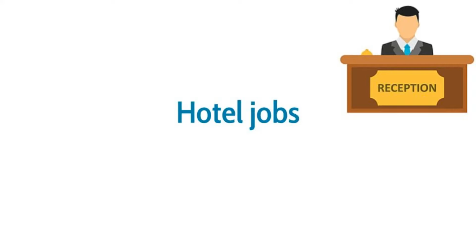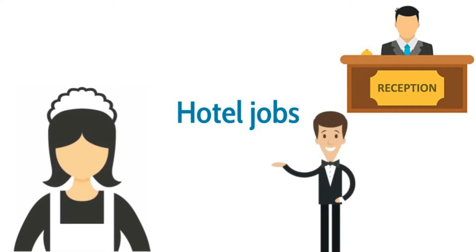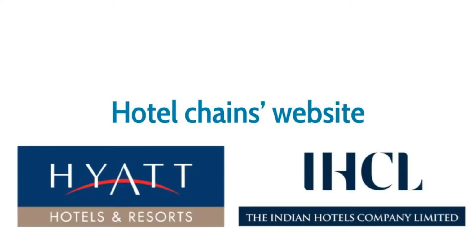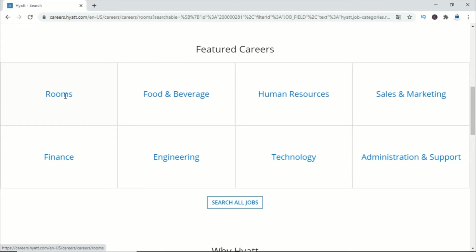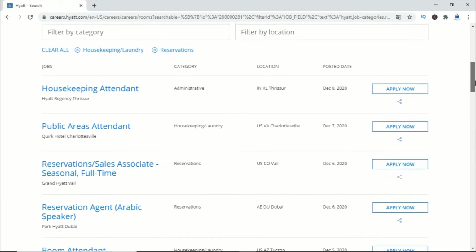When we are talking about hotel jobs, such as receptionist jobs, housekeeping jobs, or server positions in the hotel restaurant, a good option is to search for these jobs on a hotel chain's website, like Hyatt Careers or IHCL. You can apply directly on the company's website, which can help you find a job faster than if you apply to a general job search site.